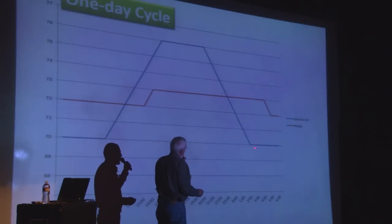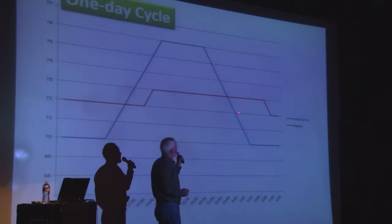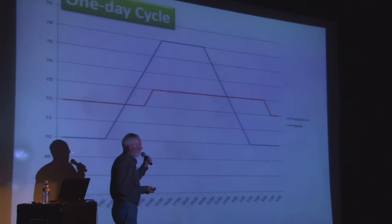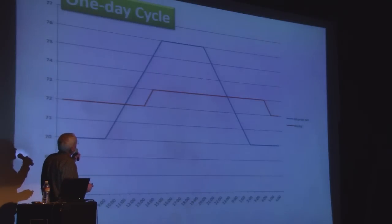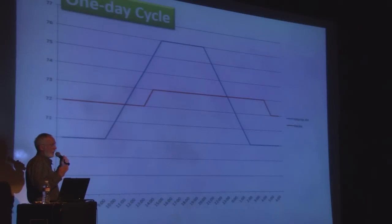And it won't let the temperature drop to 70 degrees because you've got the thermostat set at 72. And so here, the thermostat kicks on in your house and you're going to heat it. So what you need to do to make thermal mass be efficient is you have to allow a little greater daily swing in temperature. Now, I live with this, and I do not find this to be remotely inconvenient.